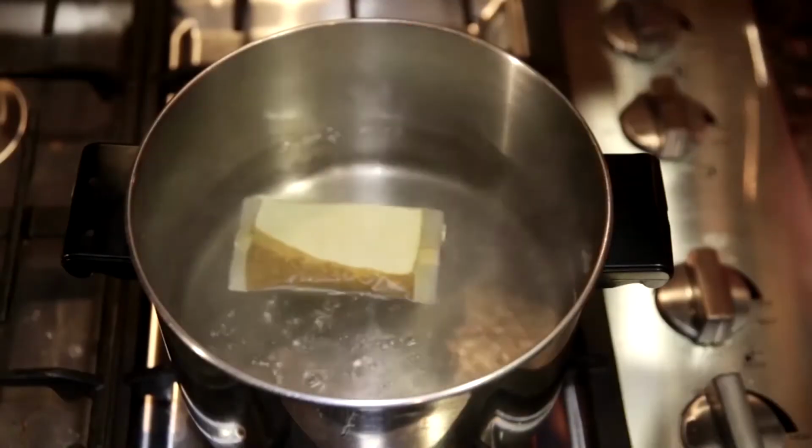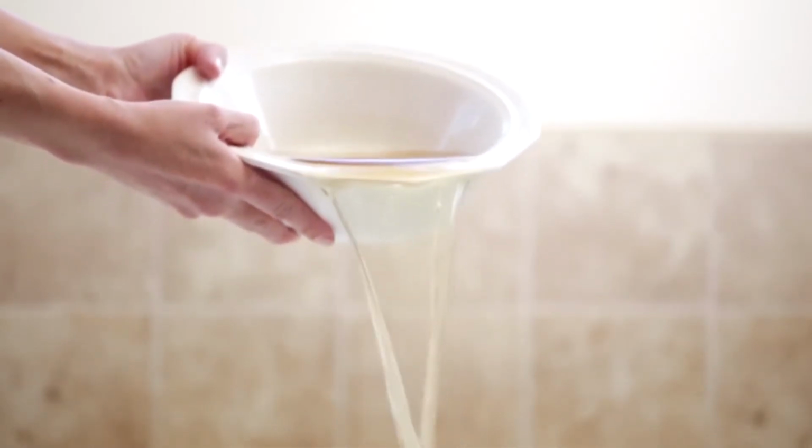Boil 1 sachet in 2 quarts of water for 20 minutes. Pour the herbal solution into your bathtub and add water until you get a warm solution.